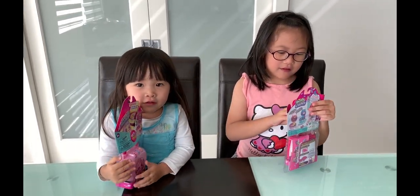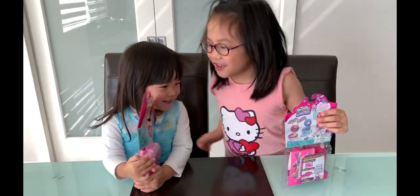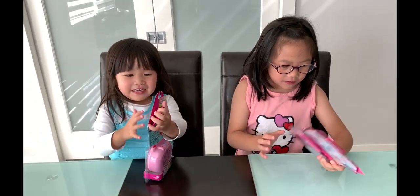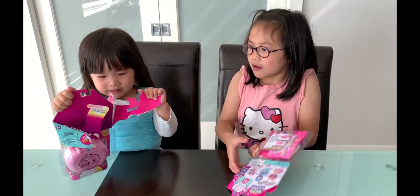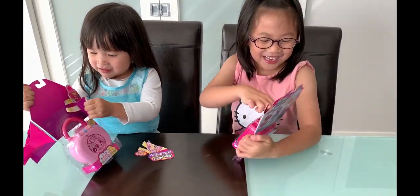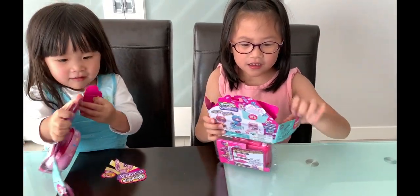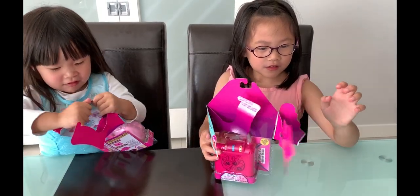Is this your friend Coco or your sister Coco? My sister Coco. Okay, now let's open it. Okay, before you open it, can we take a good look? Okay, never mind. Which one do you have? What is this called? Shopkins Little Secrets? Yes!